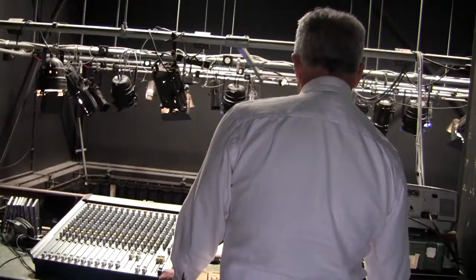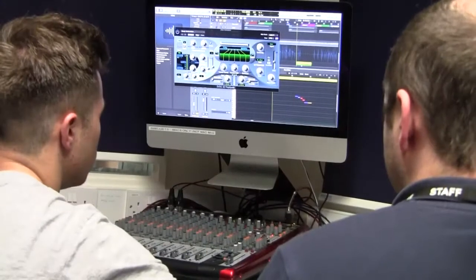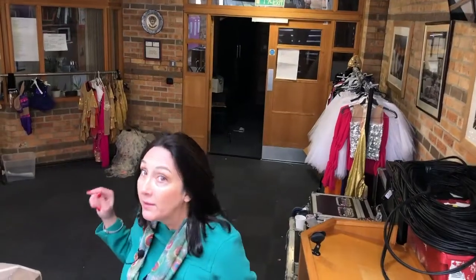Things that we really celebrate with the students is not just their ability on the stage, but also technical ability behind the scenes. Consequently, many of our students will go on into technical theatre. I'm just going to invite you into the music department.